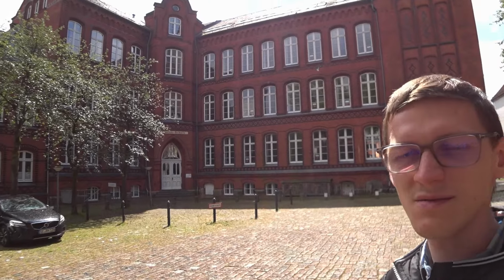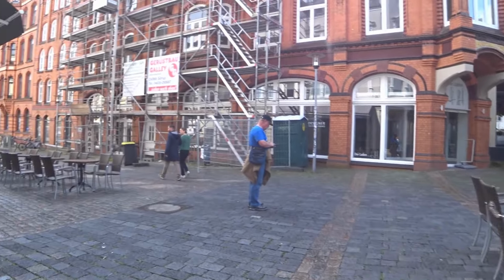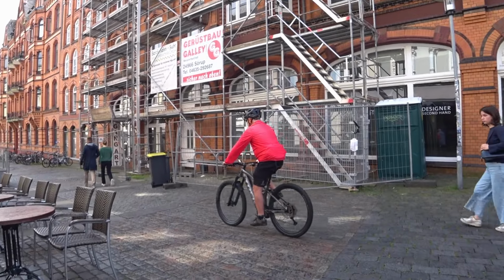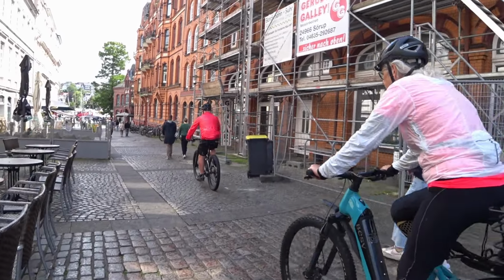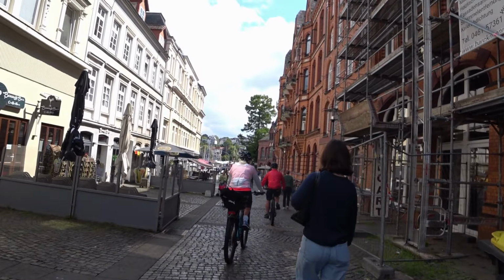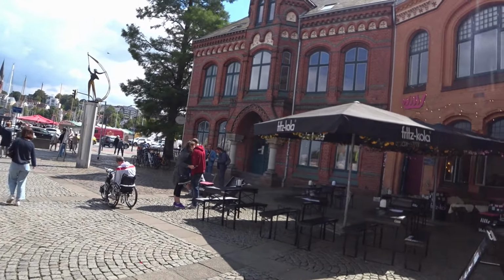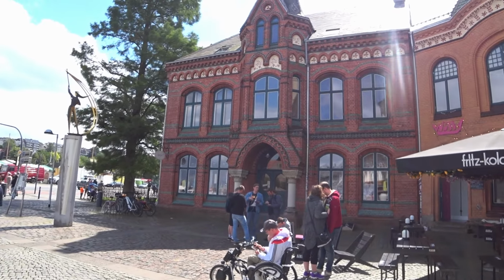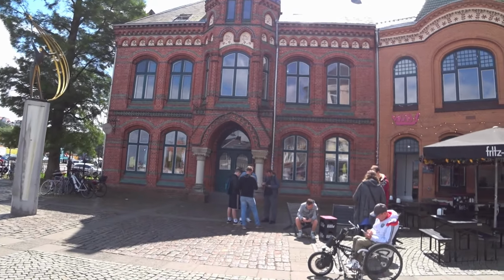Yeah, it's good to be back in Germany. I haven't been here for a while, and I did miss it. I miss this Germany, this historic, beautiful Germany. Another magnificent building, absolutely gorgeous. Some real craftsmanship.